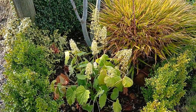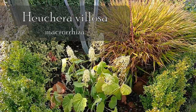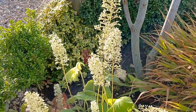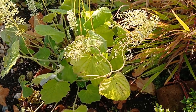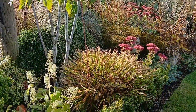That Eucryphia's lovely. And that's Euchre villosa macrorrhiza. And I like it. I like it a lot. I bought three more just recently. And I can't really say that that's an autumn colour, although it is losing its colour and going more yellow. I just like the overall look of it, and that white flower is brilliant, as you can see from that. And it combines quite nicely with that grass.